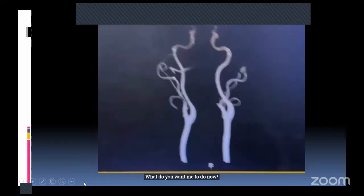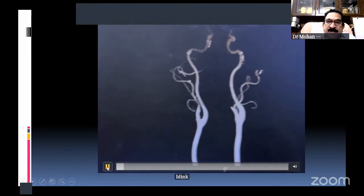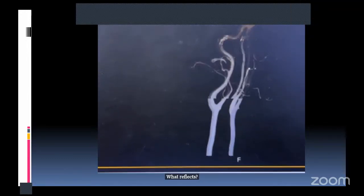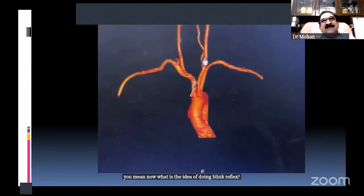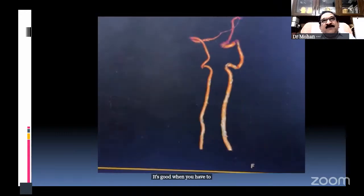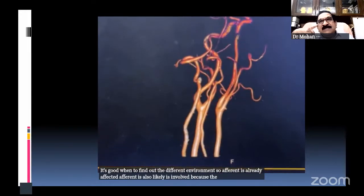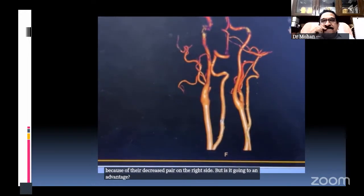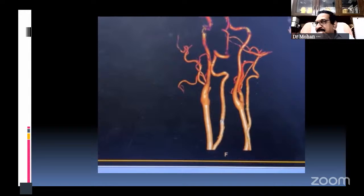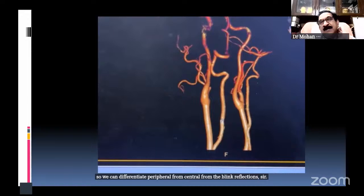Blink reflex, sir. This is the angio. What reflex? Blink reflex, sir. What is the idea of doing blink reflex? It's good to find out the afferent and efferent. So afferent is already affected. Afferent is also likely involved because of the decreased pain on the right side. But is it going to give an advantage? Sir, we can differentiate peripheral from central with the blink reflex. If it is already peripherally affected, that will be difficult.